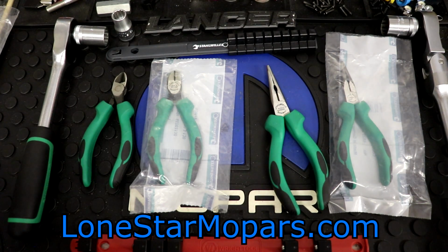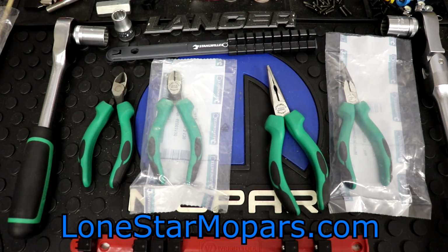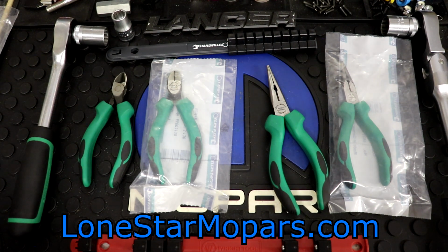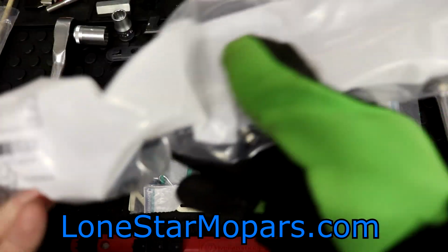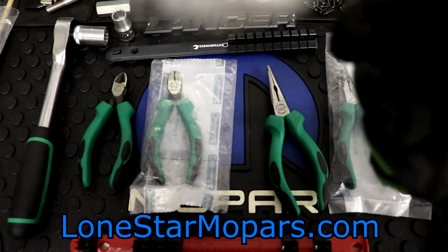All right, Stahlwille, we're going to come in. This is their 516. If you want the exact part number, it's going to be 13160000. And well, here she is in the bag. I have used this once. I kind of had to. I was just like, okay, we're gonna go to town and see what we think.